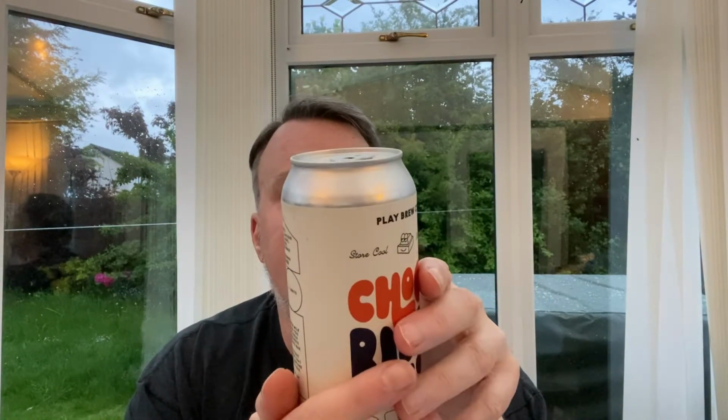Today we're going to be reviewing a Choca Bloca. This is from the Brew Co. It is a chewy toffee and chocolate milk stout. Sounds absolutely delicious. It's just what I want. I fancy something a little bit sweet, chocolatey right now, and I thought, yep, let's get this one out of the back of the fridge, see what it's all about.